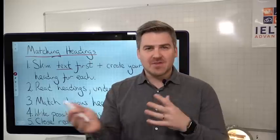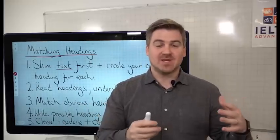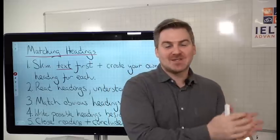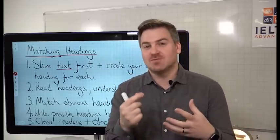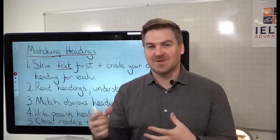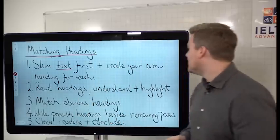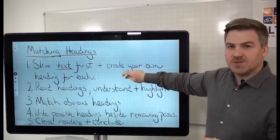Another thing with skimming is many students read too quickly. So skimming doesn't mean read as quickly as possible. It means read quite quickly. That's difficult to say. Read quite quickly in order to get the general meaning of what's happening. So that will force you to do that.